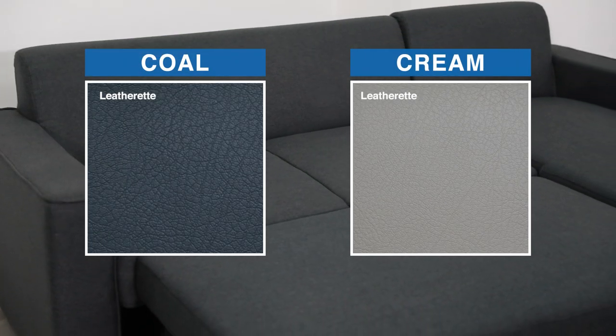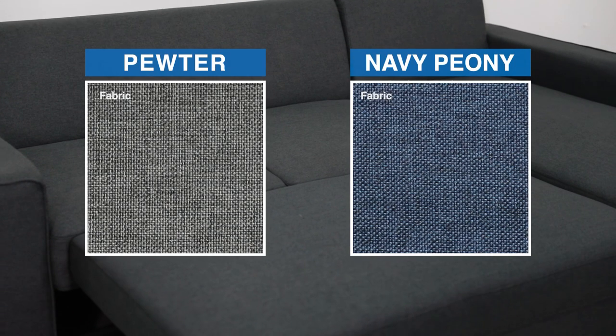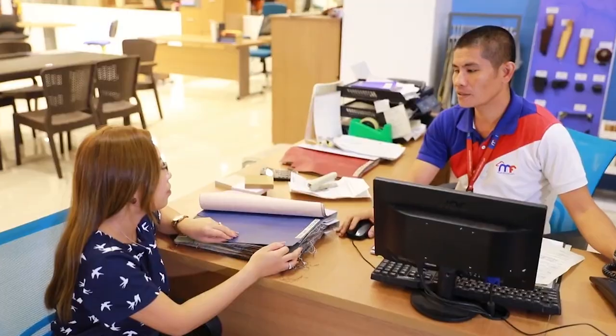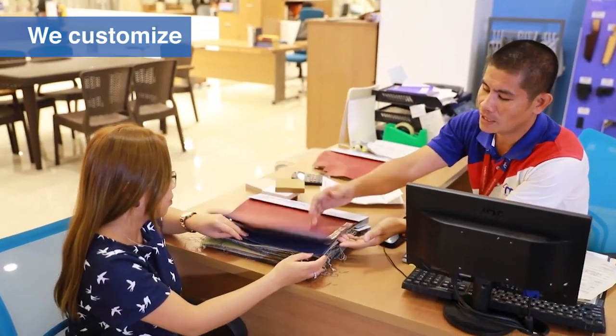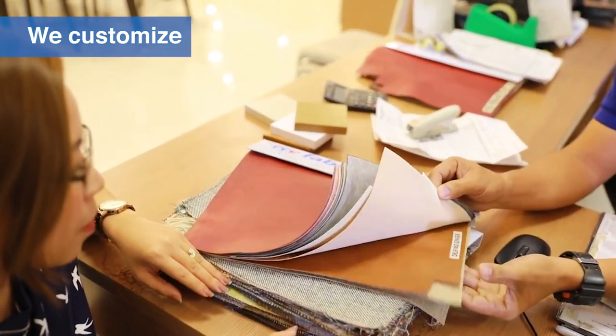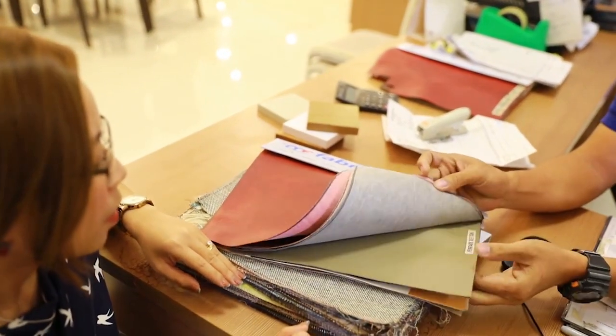And since it is a made-to-order product, you have the freedom to choose the color from our swatches. For leatherette, we have coal and cream. And for fabric, we have pewter and peony. But what if the color that I want is not under your swatches? Well, we customize. Yes, we have customization services that are only available in our branches. So feel free to approach our custom order counter.